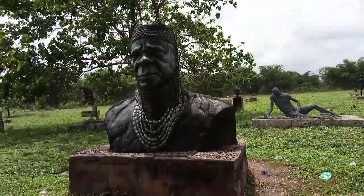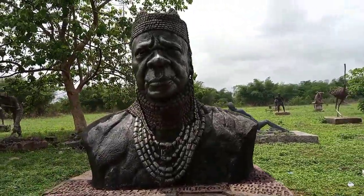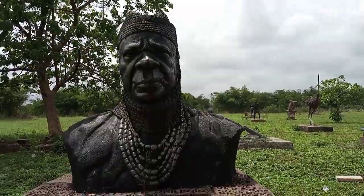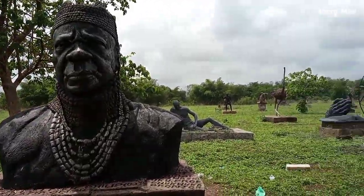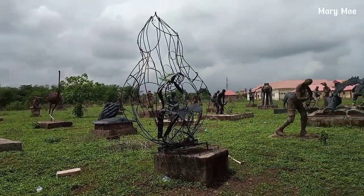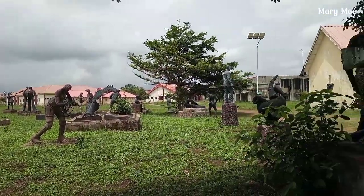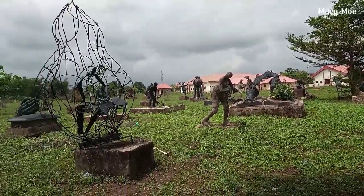Who is this man? Guys, can you guess who this man is? Who is he? Let us know in the comment section. Who is he? The man is handsome. Handsome man. You look handsome. Wow, you guys see the different things they molded here. Are you seeing?